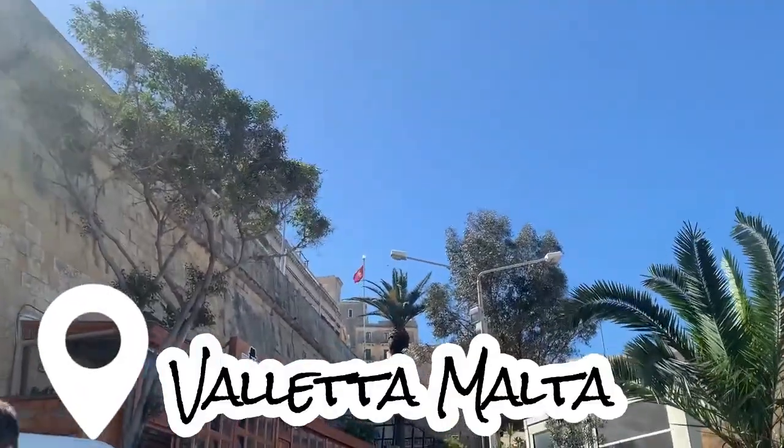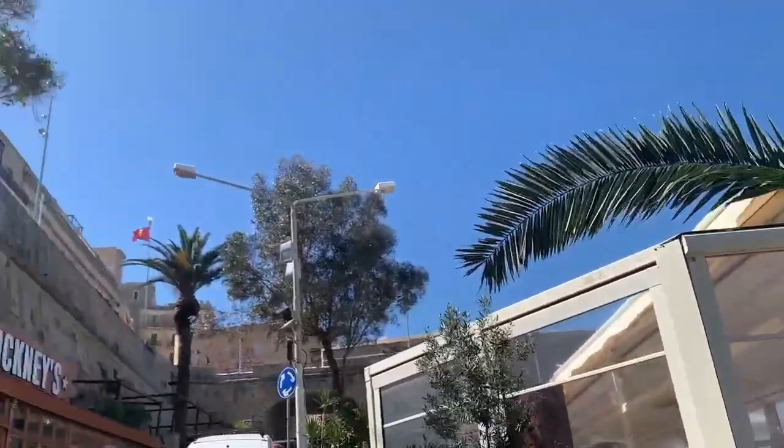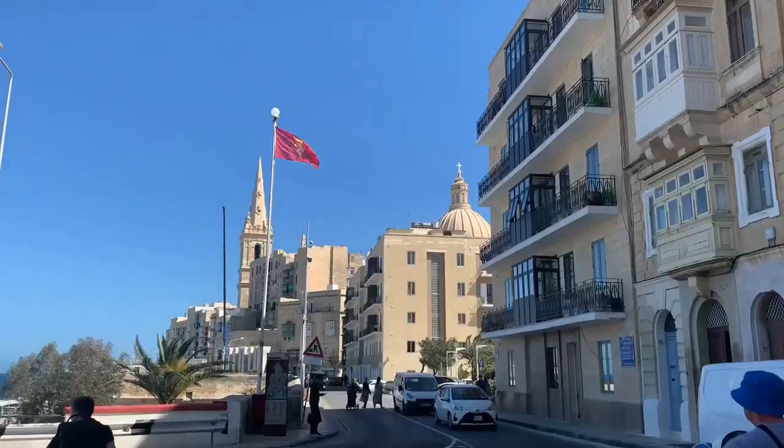So we made it over to Valletta. There is a bit of a walk up a pretty steep incline, but there's sights to be seen all around. Even though it is a bit of a hard walk, it is beautiful nonetheless.